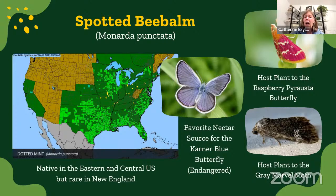But yeah, I wanted to mention that this is the favorite nectar source for the Karner blue butterfly, the endangered butterfly. So the host plant for that butterfly is our wild lupine. And I have tried growing wild lupine, and it's beautiful, but it doesn't do well for me. And I learned that it really prefers sandier soil.